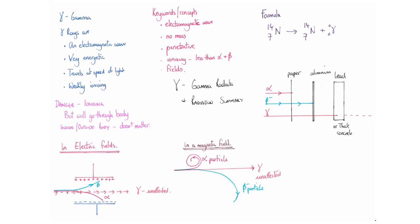There you go. Oh, by the way, gamma radiation tends to be emitted when an atom is unstable because it's got an unusual shape to it, and it's simply finding a way of releasing energy. So you tend to find that whenever you give off alpha radiation and beta radiation, you always give off a little bit of gamma radiation at the same time. There we go. That is gamma radiation and a radiation summary.